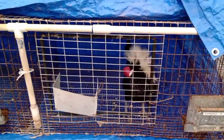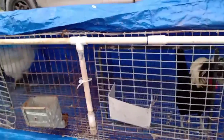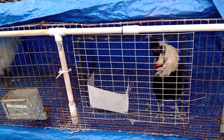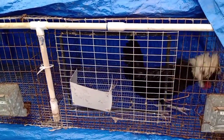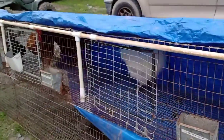I also have 4 male rabbits that are available that I am bringing, and a male guinea pig. He's the last one of the babies that were born. They are just over 4 weeks old, so he's the last one that I have.